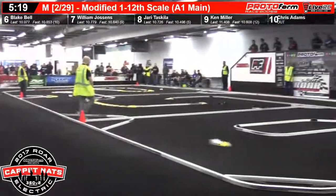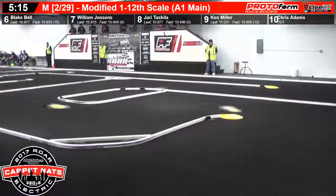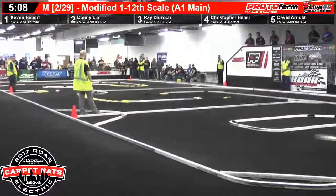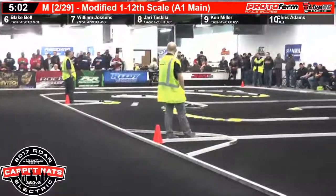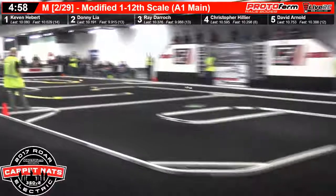Donny Lia and Keven Hebert dogfighting, and Lia catching the dot through the center section. Hebert gets by for that top position. Keven Hebert now in that top spot has worked their way through the sweeper once again. Into the infield they go. Donny Lia catching the dot through the center section, down the far, in through the S, down the protoform backstretch once again. 255 down, 505 left to go here in Modified 12 Scale A1.